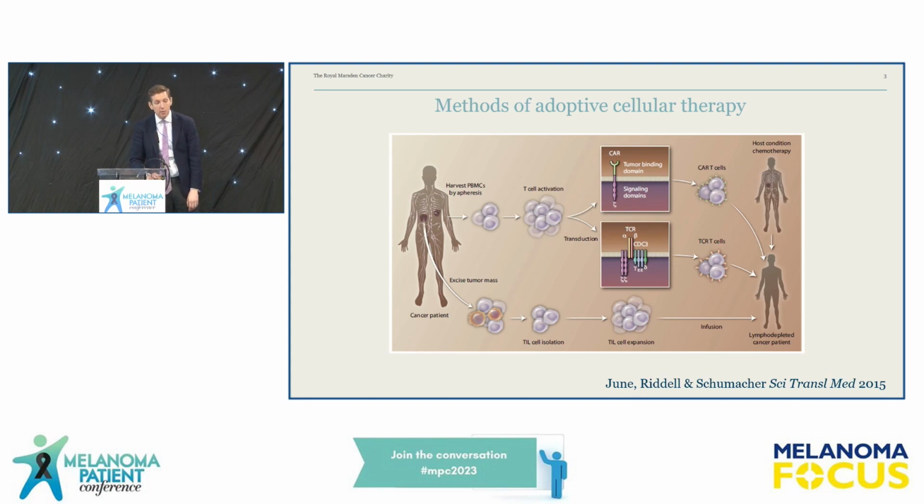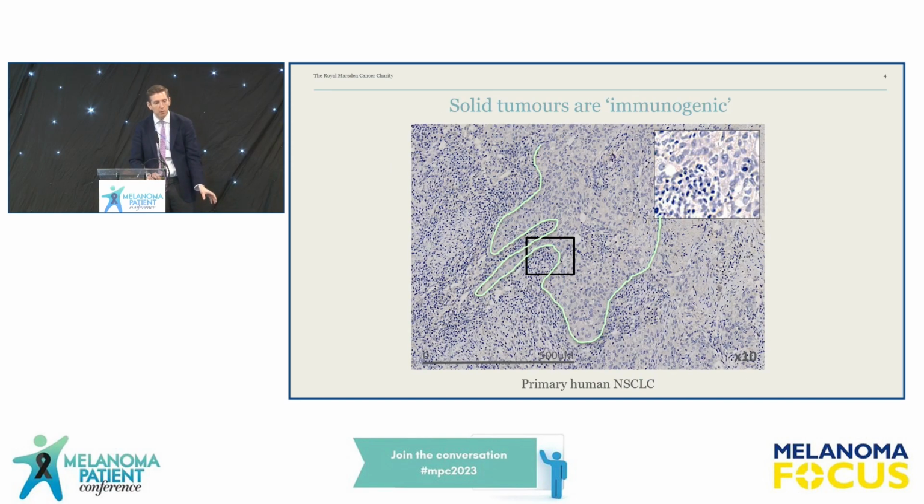The reason that in solid tumours, in contrast to leukemia, for example, or lymphoma, we can use tumour to try and make a cell product, a cellular therapy, a bag of cells, is that some solid tumours, and melanoma is an example of this, are immunogenic. What does that mean? It means they generate an immune response. They're visible to the immune system.